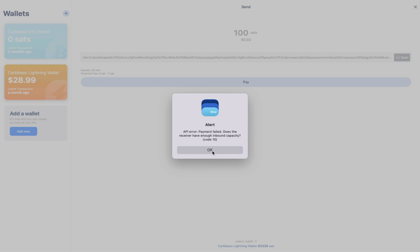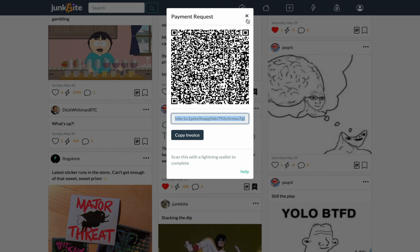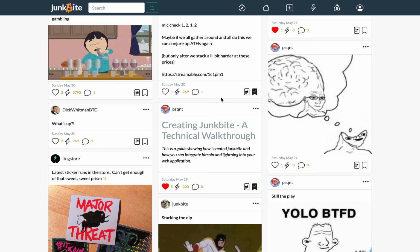But you get the drift as to how it is supposed to work and how easy you can tip someone on the platform. So let me head back to the platform and close off this invoice for now. I'll try again later on, but for now I'm going to just finish exploring the platform.